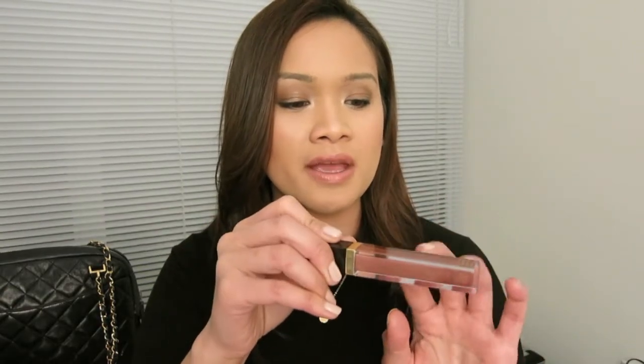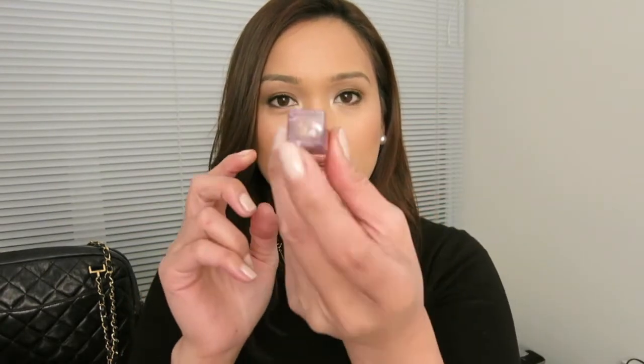Visually I would describe it as a bronze. I wouldn't even call it a pink bronze. It really just looks like a bronze on the packaging. This is not a glass bottle, by the way. I believe it's a plastic or some kind of resin container. You get the TF, the Tom Ford logo here, shade name, and the fluid ounces at the bottom.